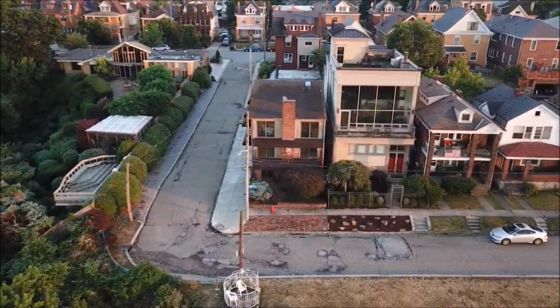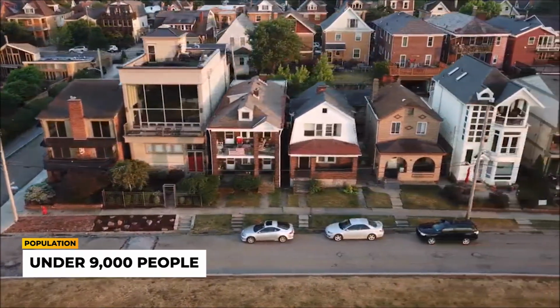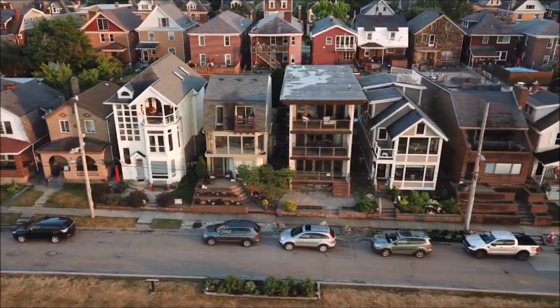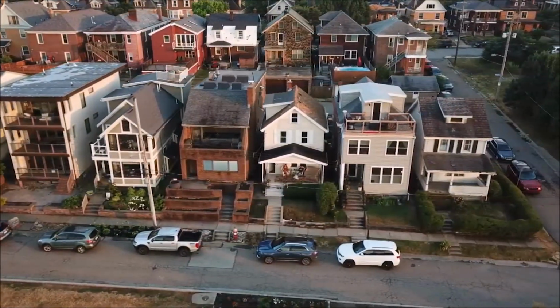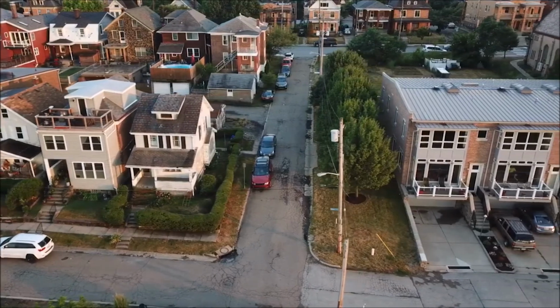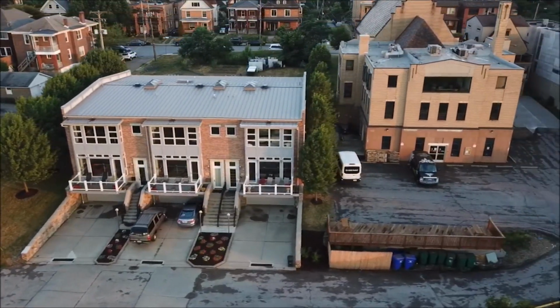So Mount Washington has a population of just under 9,000 people, I would say. The median home value is right around 100,000. Now you're probably confused on why that's so low, but just the homes with the views are really expensive. They're very affordable once you move off of the view. I would say there's more rentals than ownership. Probably about 58% are rentals, and the rest are people that actually own the properties.